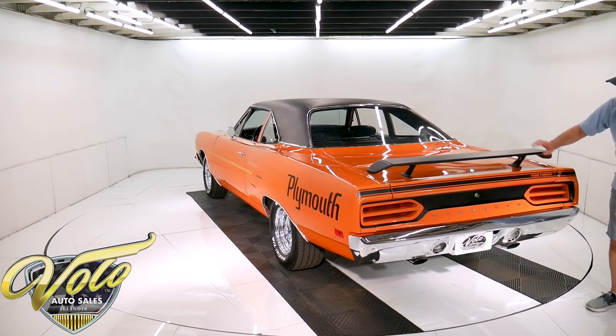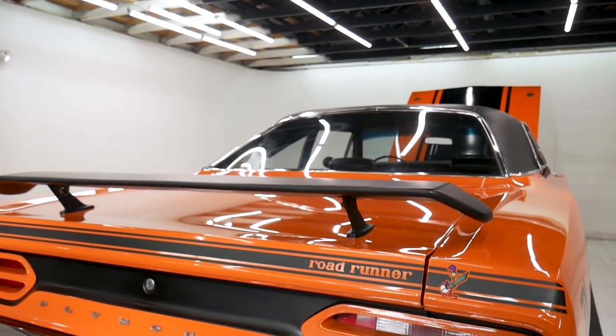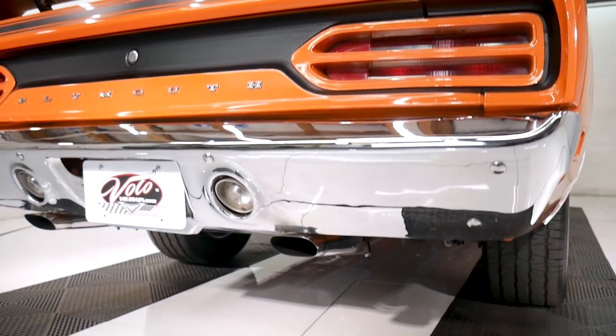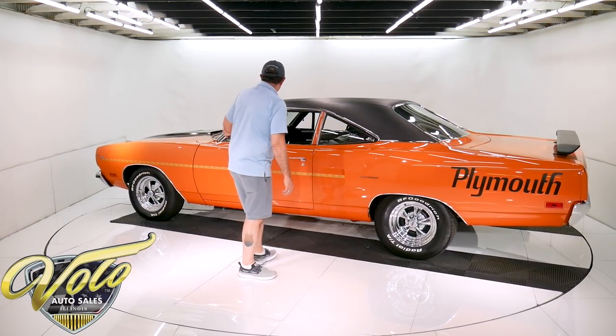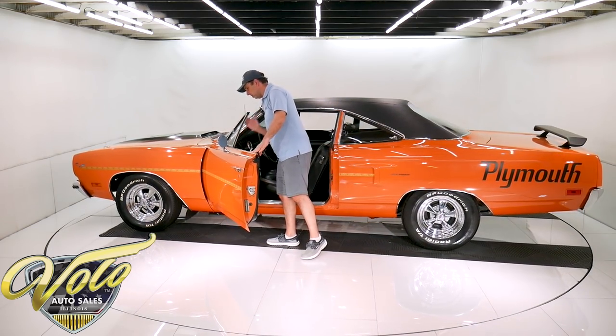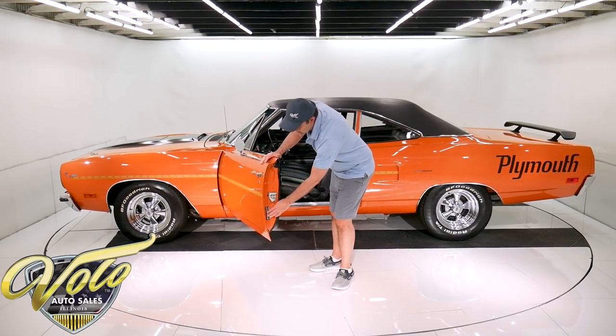It has the rear spoiler, obviously. It has this blackout treatment. The rear bumper looks chromed, like it's been re-chromed. It has the nice exhaust tips. This has the pop-out little windows here. The moldings, emblems, all that's real nice. The vent window chrome, excellent. Door jambs are nice. It has the original sticker with the VIN number on it.